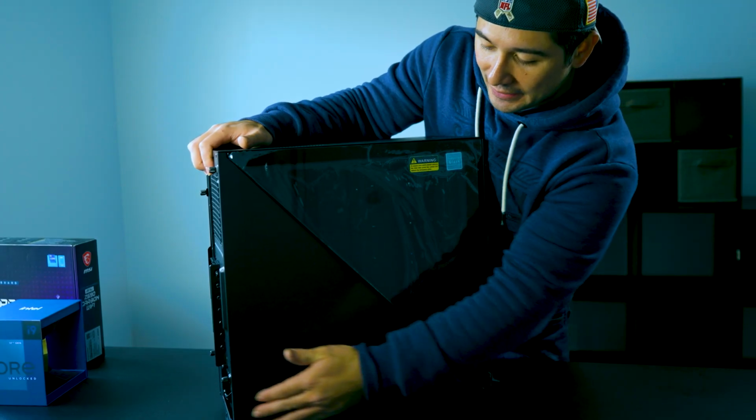Also, on a side note, remember the fitment that you have for your PC case. Whether it's ATX or micro ATX, make sure that the motherboard does fit in your case. That will be pretty important. For the standard custom build, most people do go with ATX. So without further ado, let's get into it.